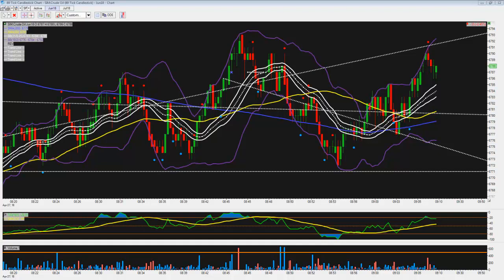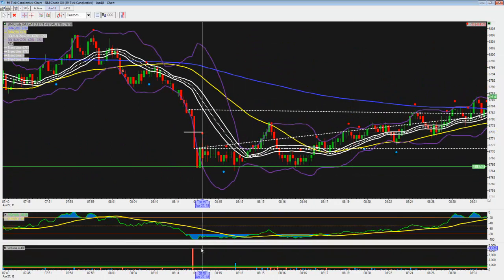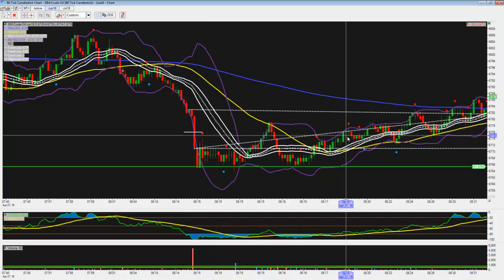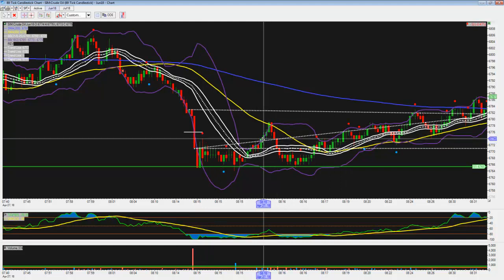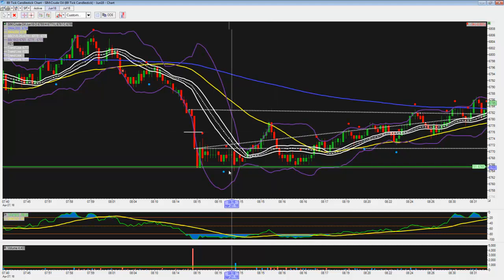I'm going to go back and look at this bar. So this bar prints, and then we see this movement off of it. It would have been better to just grab that 1-point profit target on the way back up, since this bar was in here.